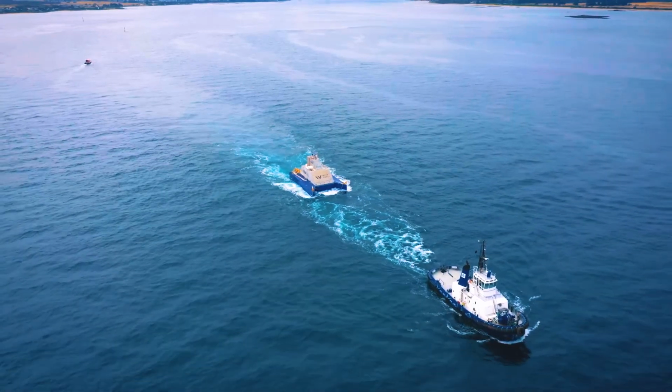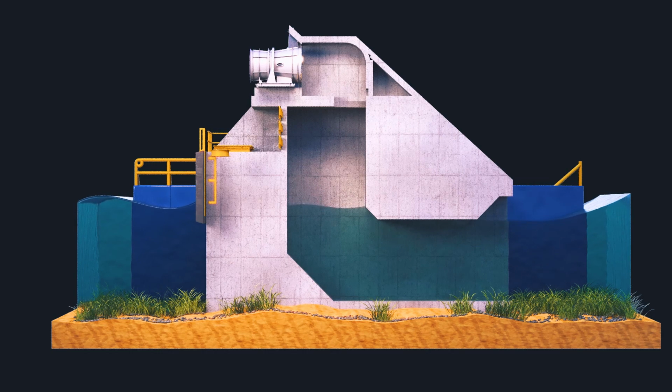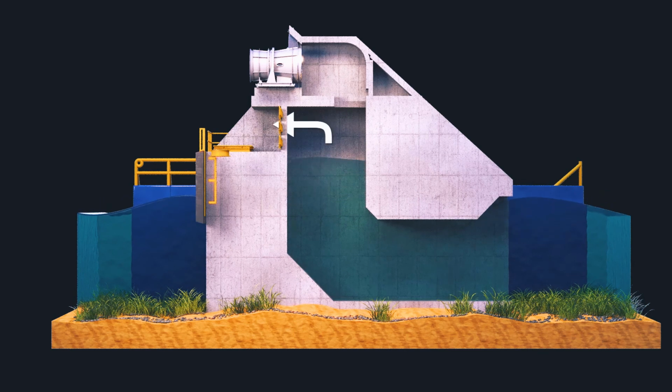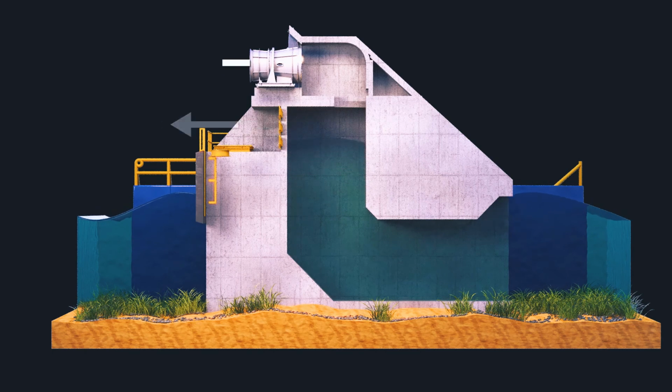As the waves pass by, the crest of the wave causes the water level inside the chamber to rise, and that compresses the air above. But we have these simple flat valves that open and vent to the atmosphere. As the trough of the wave comes by, the water level inside that artificial blowhole drops and forms a partial vacuum, and that causes the air to be sucked back in via a turbine.